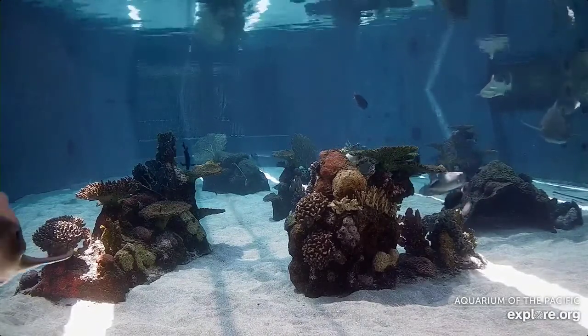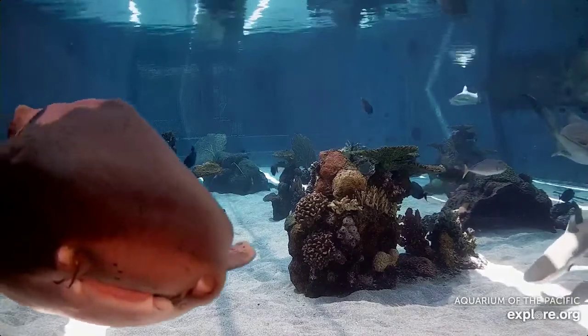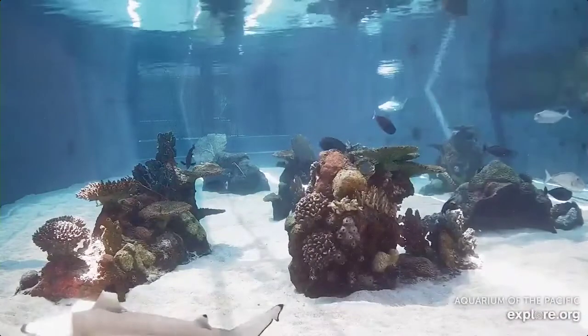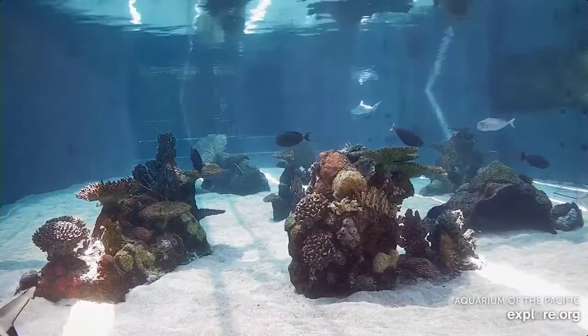Now, some of you might be saying, well, sharks need to move, right? Or sharks need to get an up-close shot of the camera every now and then, right? That's how they keep their celebrity status.